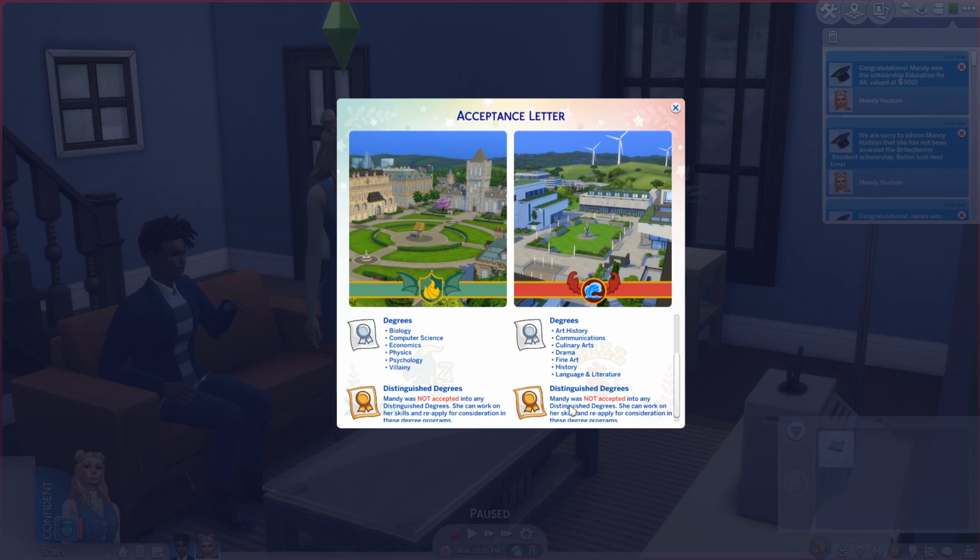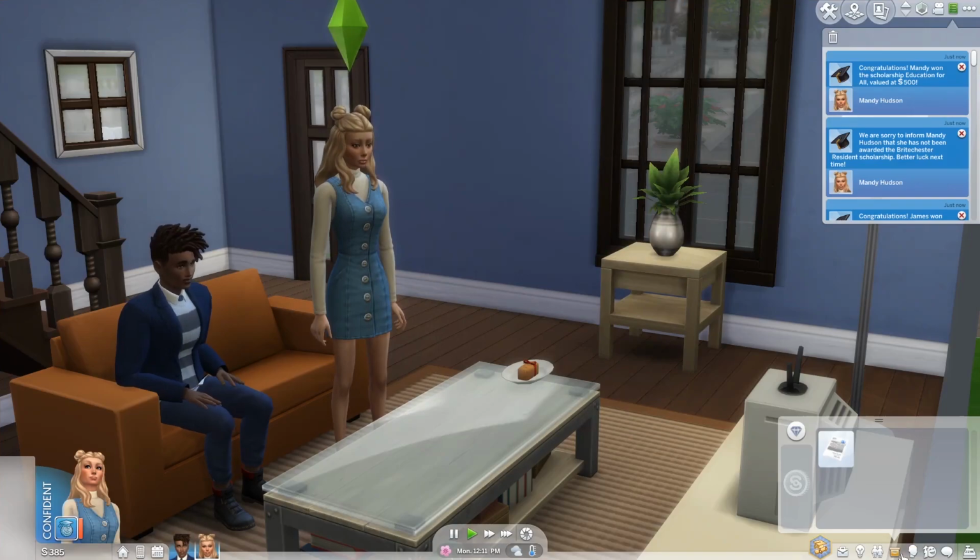Where James is doing the basic degree to go across to Foxbury, Mandy will go to a different university and work her way up, ultimately still aiming to attend Foxbury University for the distinguished degree. So I'm thinking maybe Mandy can do the language and literature degree because that has similar skills required for the economics Foxbury distinguished degree. Okay.